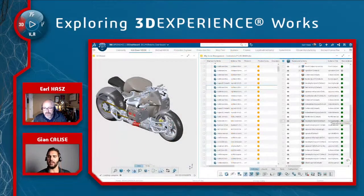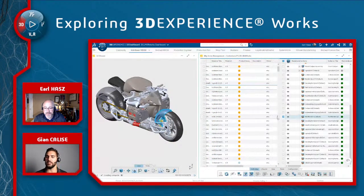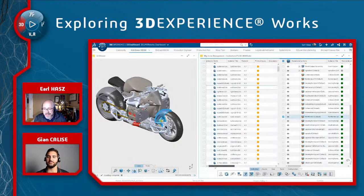Right. And that would be real time, Earl? Like if I was the engineer and I made a new revision, you would see that? Yeah, correct. The system will give me that because it's all data. These items reside within the 3D Experience platform.